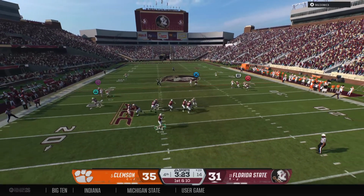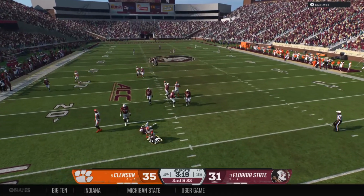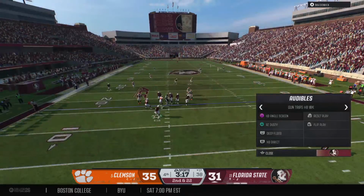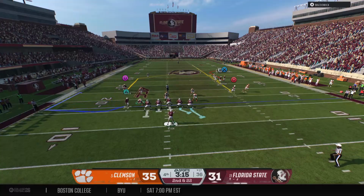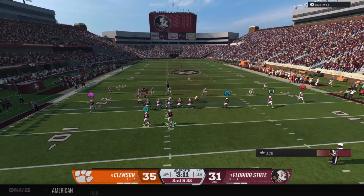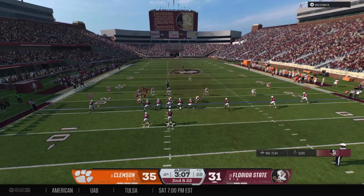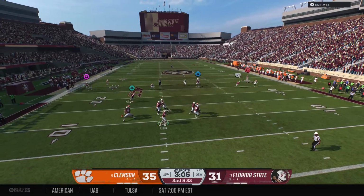Looking to throw. It's Nelson. The pocket breaking down. Oh, the pass rush gets home. And the Noles come to the line looking to crank up the tempo. Well, you talk about blowing a play up. What a job by this defense. That is a big-time loss from the sack. But look at the offense. They're keeping the tempo going.